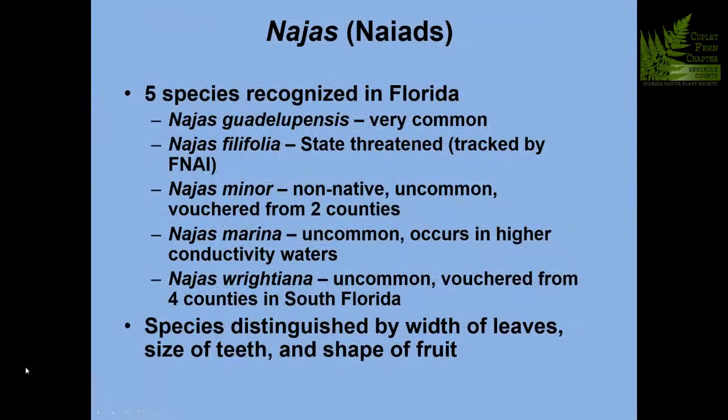So the five species we have, I should have mentioned, I'll show it again, but that one was Najas guadalupensis, which is the most common. And then we also have Najas filifolia, which is state threatened, that I'll also show you. Najas minor. Minor is a non-native, and I'd say it's possibly more uncommon. It's only vouchered from two counties, and I will explain how it can be a little tricky to tell from filifolia. And then there's Najas marina, which occurs in saltier waters.